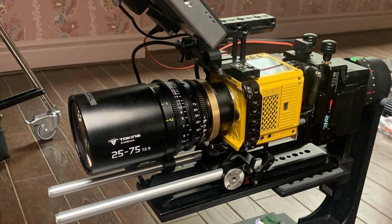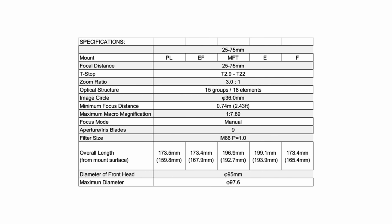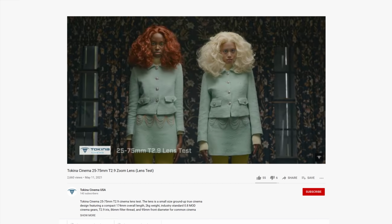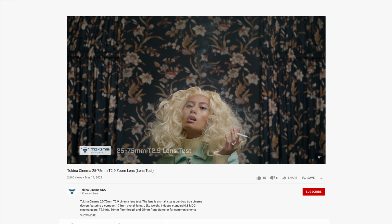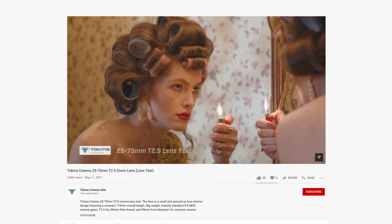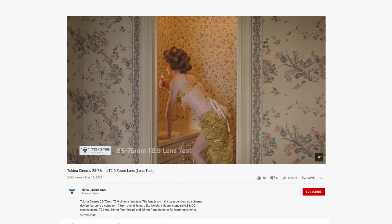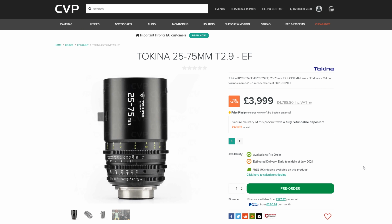Tokina announced their new 25-75mm T2.9 nearly a year ago now, and earlier this month they made it available for pre-order, which is now available on our website. This Super 35 standard zoom looks like it could be a nice option for owners of the Komodo, C70 or C300 Mark III, as well as any other Super 35 cameras. It's a new optical design that's been specifically made for this lens. It looks pretty compact and is rather light at just 2 kilograms, which for the cameras it's aimed at, will be awesome for a range of different rigs. We are hoping to get one to test soon, so keep an eye out for our upcoming video on it.